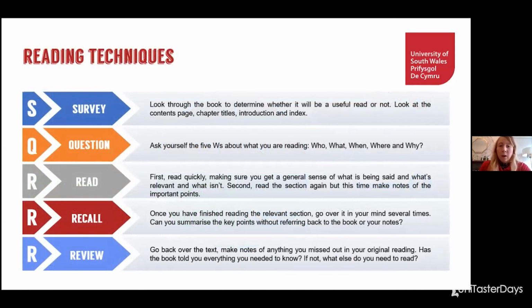So when you're going to a library, take a look at the books that are available that are related to the topic that you're looking at, and really assess the title, have a look at the blurb, the contents page, and make a decision about whether it is the most suitable additional reading for the task that you're doing. Then ask yourself the 5 W's about what you're reading: who, what, when, where, and why.